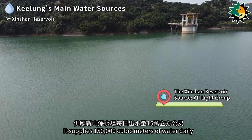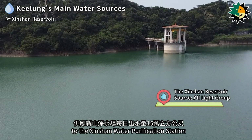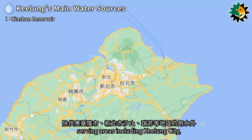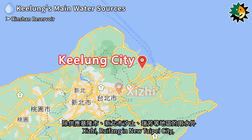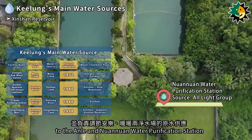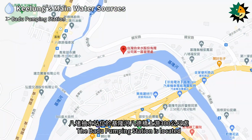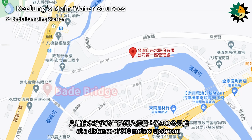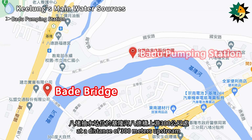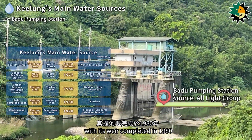It supplies 150,000 cubic meters of water daily to the Xinshan Water Purification Station, serving areas including Keelung City, Xishi, Ruifeng and New Taipei City, and is also responsible for regulating the raw water supply to the Anil and Nuannuan Water Purification Station. The Badu Pumping Station is located at a distance of 300 meters upstream from the Badu Bridge on the Keelung River, with its work completed in 1980.